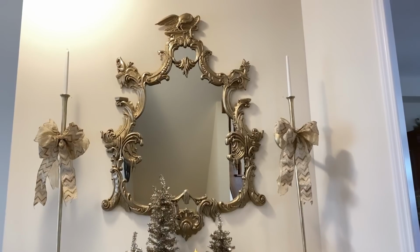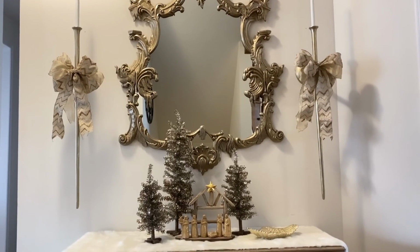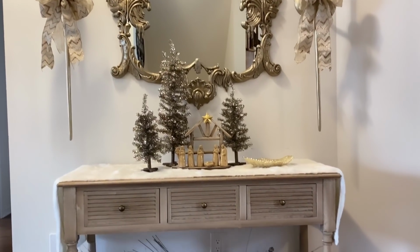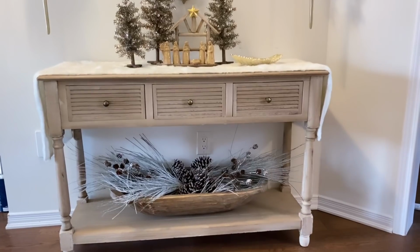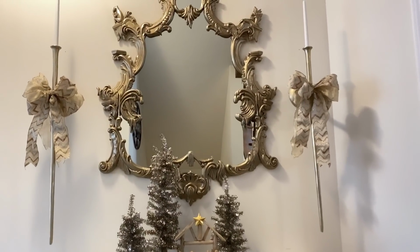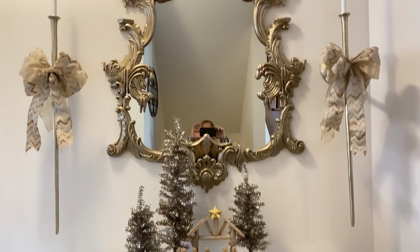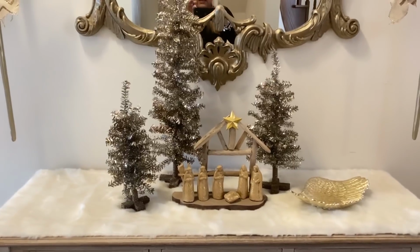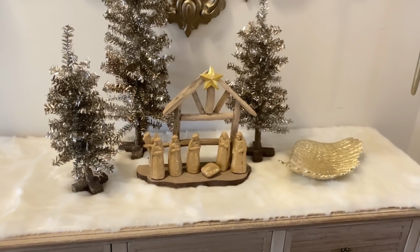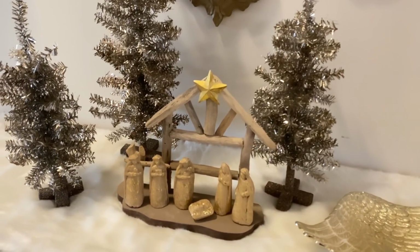Okay guys, so this is the full view. I added these candle holders that I had just to make it a little more substantial because it's pretty neutral here. This area is pretty neutral, but I really wanted to keep it neutral. It's like the transition point in my house that goes from the front to the back. And when you come back and you see the full home tour, you'll understand that you definitely need a transition point, because the other part of the house is kind of more farmhouse, and this front of the house is a little more traditional. Okay, so now you got an idea.